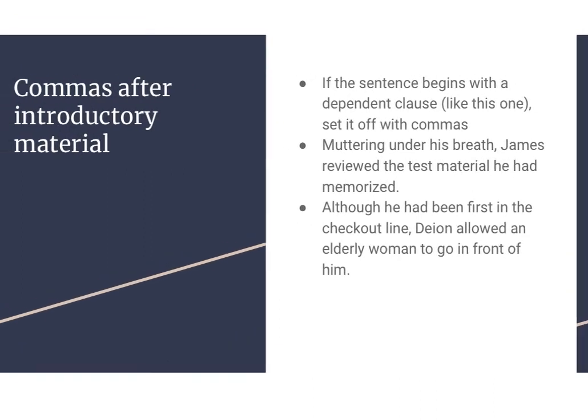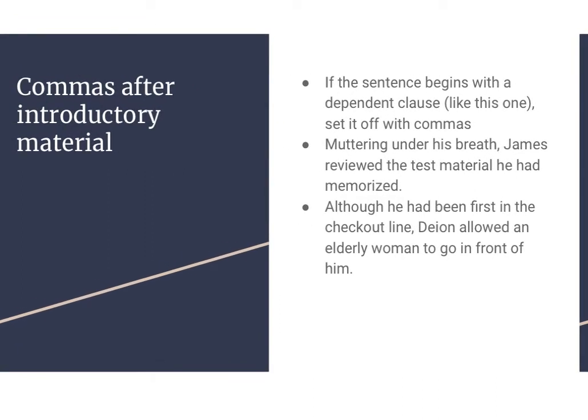Okay, so commas after introductory material. So here we're going to be talking mostly about dependent clauses. So the sentence that has the explanation in it. So muttering under his breath is a dependent clause. We have a comma separating it from the independent clause. Okay, so James reviewed the test material he had memorized is an independent clause. Muttering under his breath is dependent, so it needs to be set off by the comma.